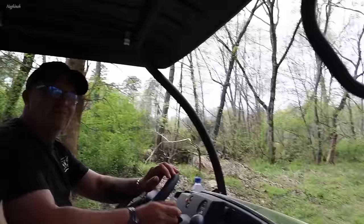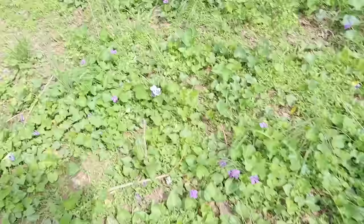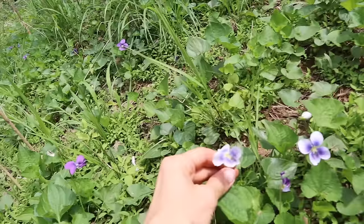This was the magic I was talking about. I mean, it's magical for me. For some, it may be just a field full of wild violets. To me, it's like out of this world. Look at this. So once in a while, we come with kids, with boys and with girls too, to pick them up. And the other day we picked up a lot.